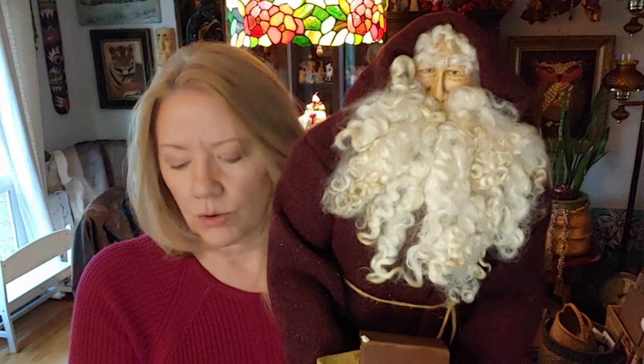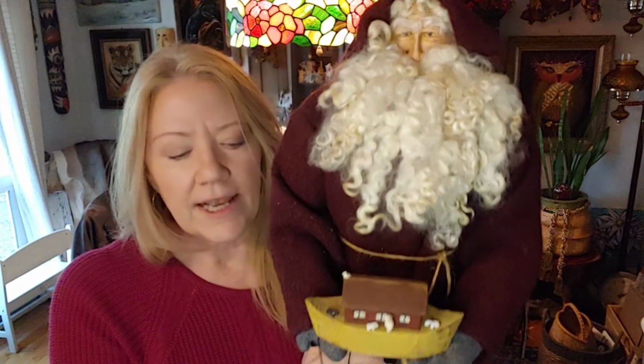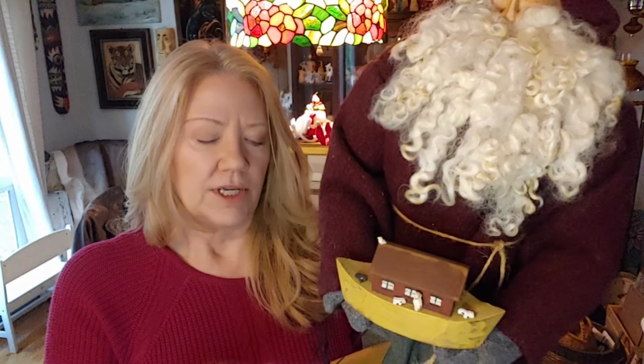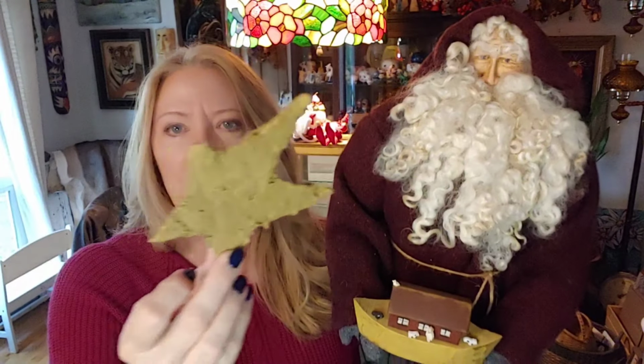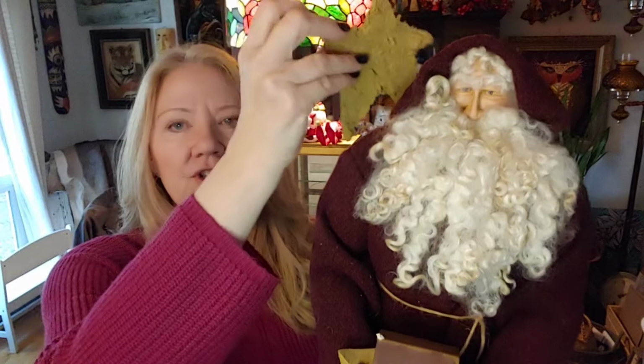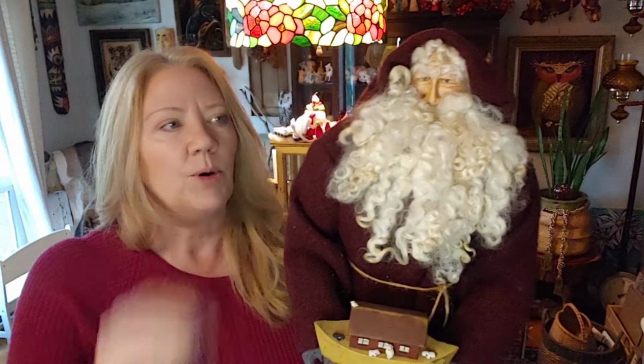He is absolutely gorgeous. He's called Noah. He's handmade. And on the back of the tag here, it says Noah. And then it says vintage blanket, handcrafted star, hand carved ark, animals and boats, and lamb's wool beard. So I think this was why he was thrown away. His little star had a dowel attached to it, and somewhere this star was attached to him. I pulled the dowel out to get rid of it. We're not going to worry about the star. It doesn't have to be with him because he's fabulous on his own.